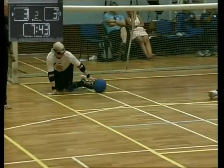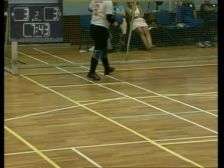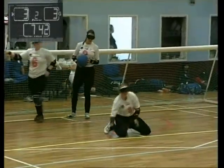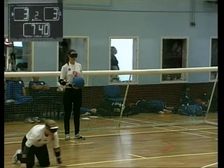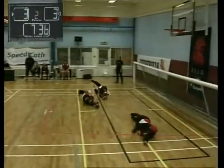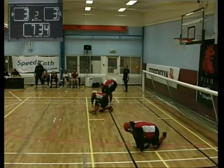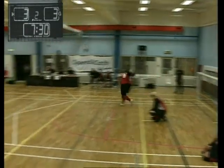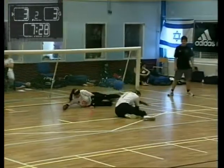Brilliant centre play from Nibon. She was up on that ball like a flash. She guessed that the ball had come from the right winger from the left-hand post, which left the gap. She found the gap. She scored the goal. It's 3 goals apiece. Superb play from Amy Nibon.